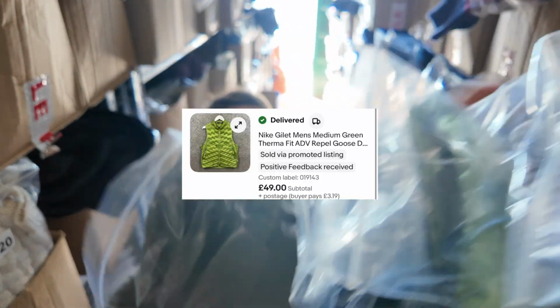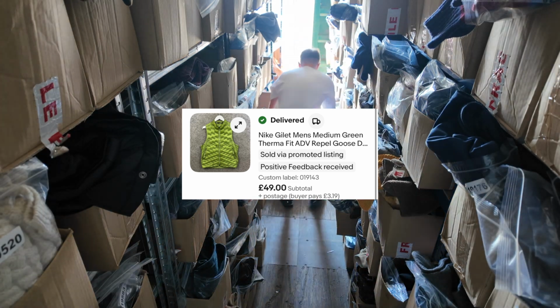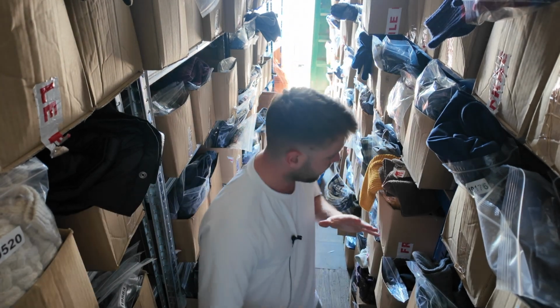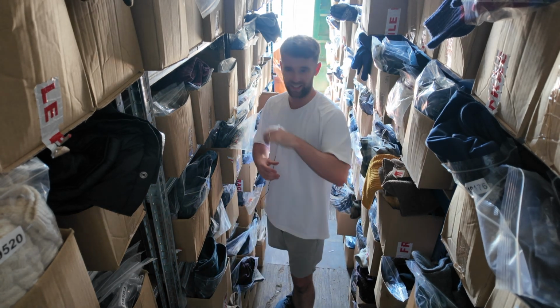Oh, hello. This was a Thermafit ADV. So these ones, they're actually down-filled. Nice quilted jacket, you can use it for any sort of training, golf. The only thing with that was that there was actually a mark on the front. Now it's not that bad, it's like a faint mark.